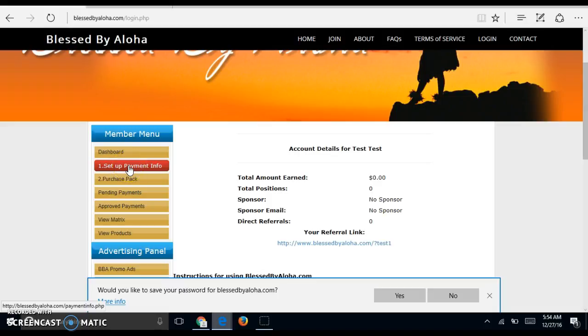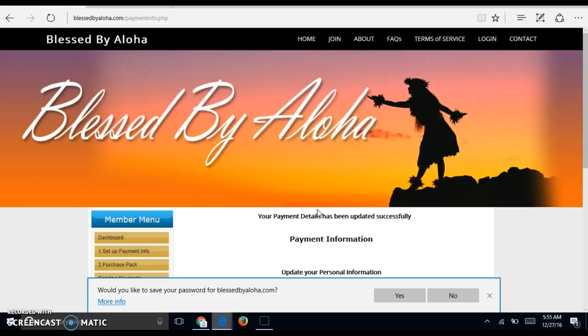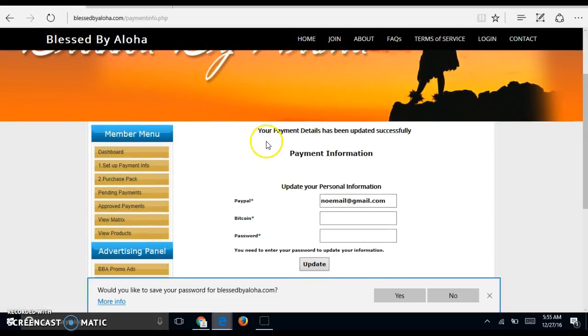So we're going to move right along to step 1, and we're going to set up our payment information. The PayPal address we're going to use is noemail@gmail.com for the purpose of this. And then we're going to go right here to the password field, and enter the same password that we used when we set up our account. And then we're going to click the update button. Now here it says your payment details have been updated successfully. So we're all done with step 1.